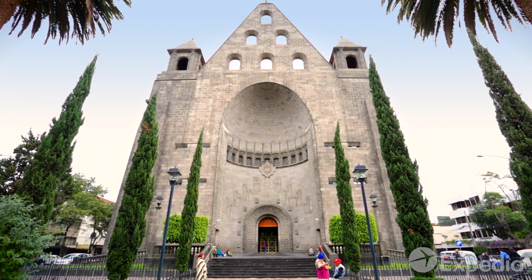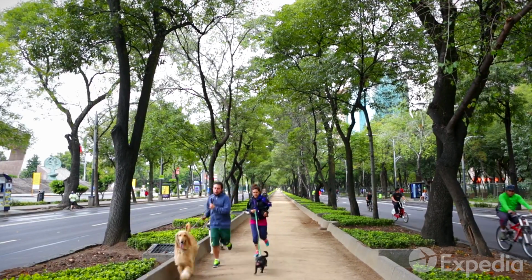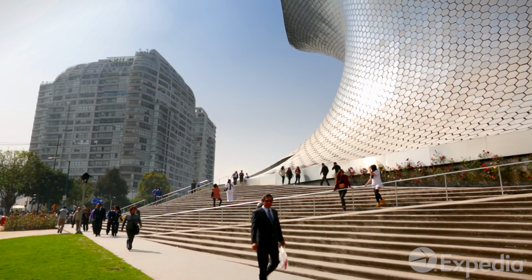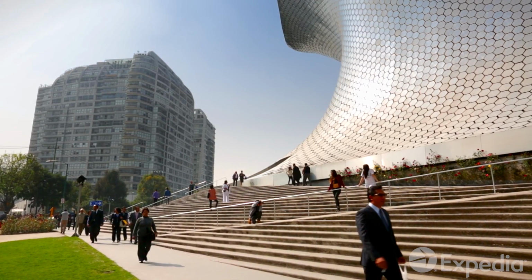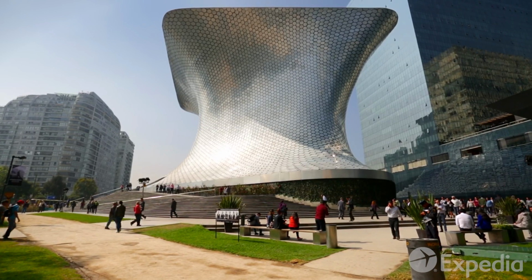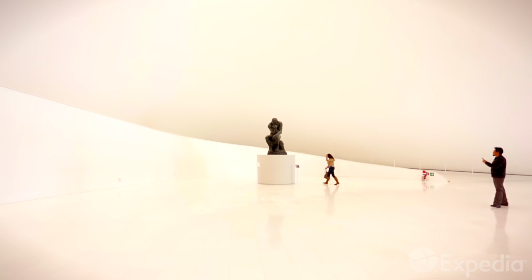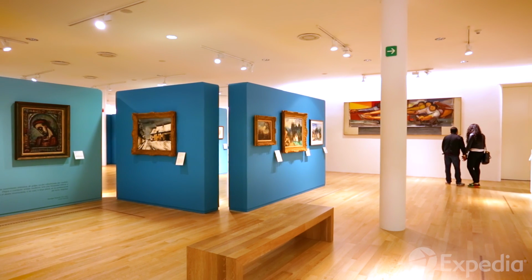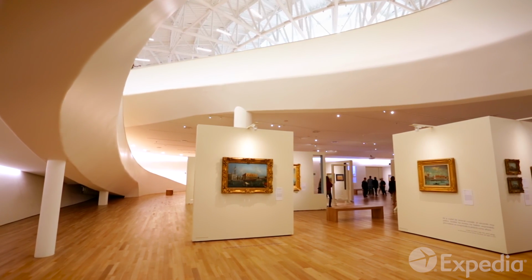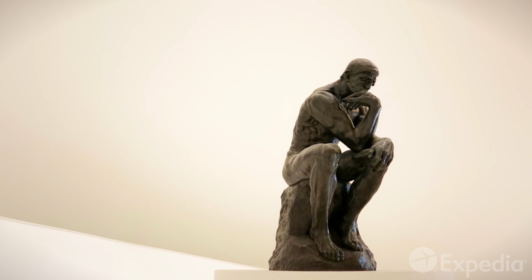Just to the north is upscale Polanco and its neighborhood Nuevo Polanco, a former warehouse area rapidly being transformed by new architectural visions. Rising like shape-shifting plasma, The Museo Sumaya is filled with over 60,000 artworks from the private collection of billionaire Carlos Slim. Displaying masterpieces from across the ages, this free museum features European masters such as Van Gogh, Dalí, and Rodin.